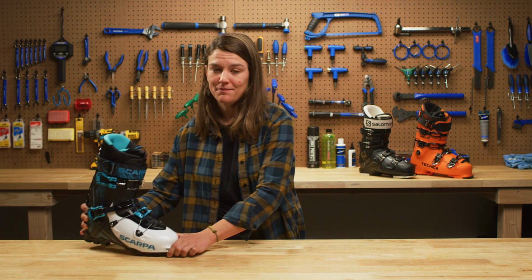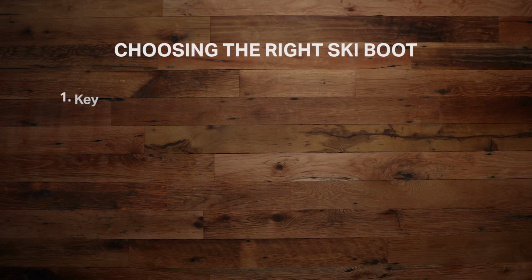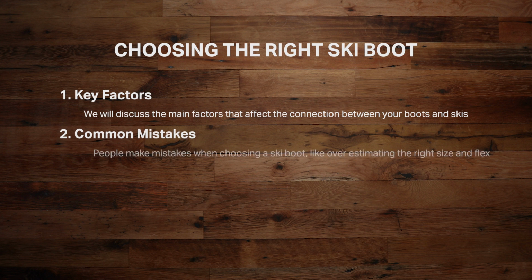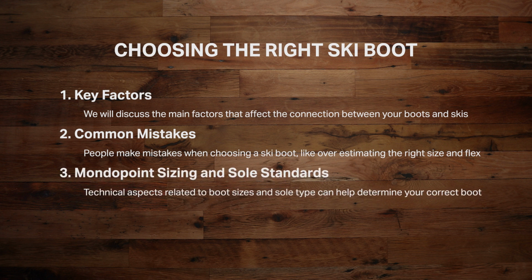Let's get into it. Ski boots are arguably the most important part of your setup. They're the link between you and your skis, converting the motion of your legs into the power that drives every turn you make down the mountain. In this video, we'll cover the key factors that affect the connection between your boots and skis, and common mistakes people make when buying boots, like overestimating the right size and flex. We'll also dive into the technical world of Mondo point sizing and sole standards.